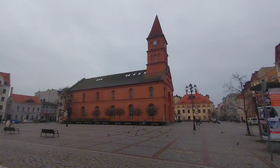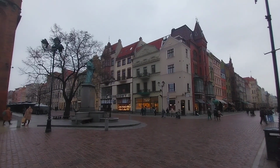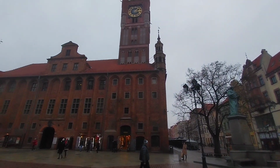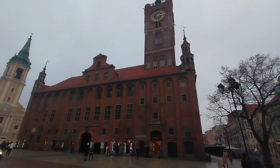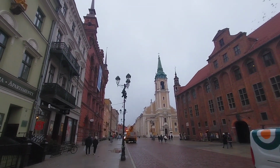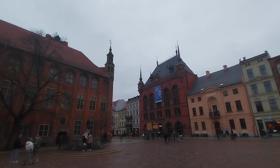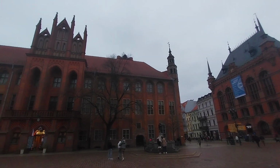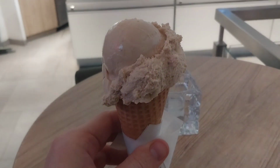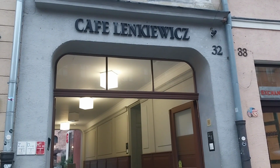And the second side of the town square. Now we are back at the main town square. Statue of Nicholas Copernicus, right next to the town hall. And while we're at it, let's get some food. I am hungry. What better thing to eat than a burger? Fortunately, the burger was not delicious, but I didn't want a burger anyways. I came here for some ice cream. And I want gingerbread ice cream. You can get it at this location.